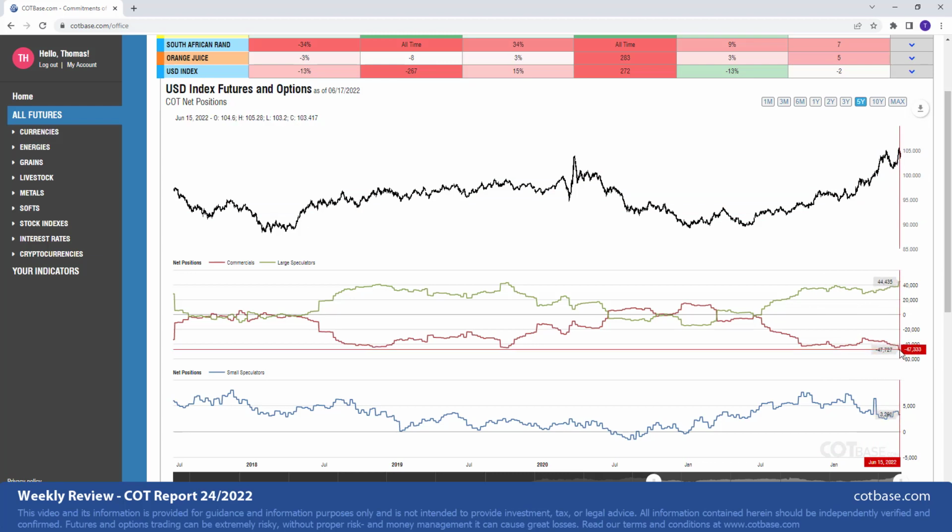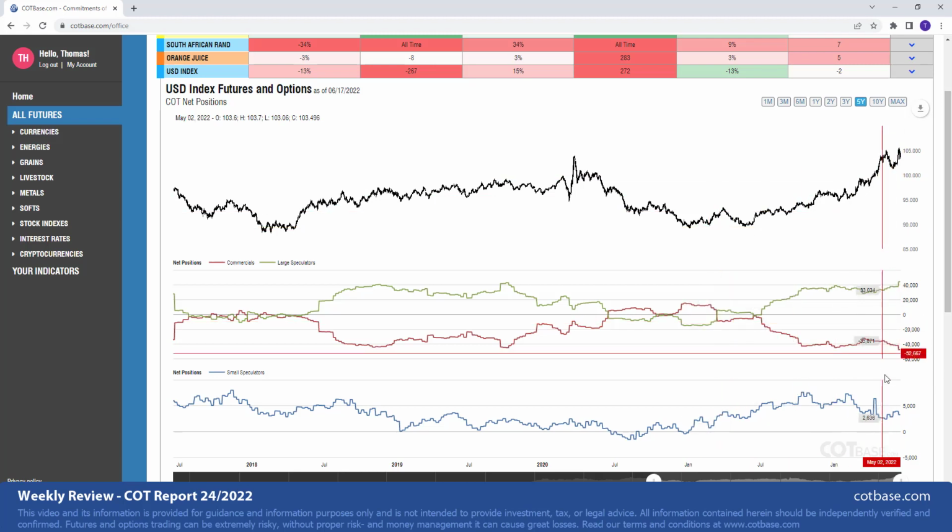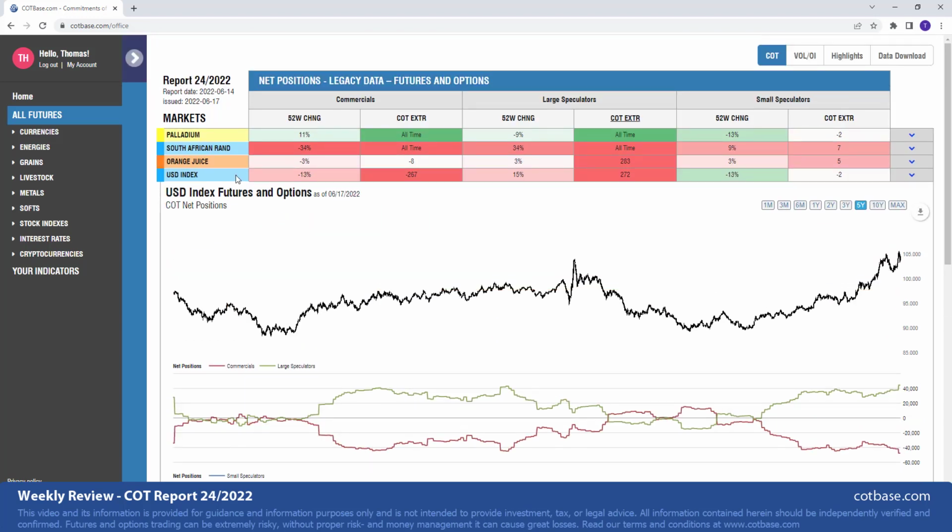So I wouldn't be too excited about this bearish extreme. I would expect this trend to continue, but you should have your eyes open because it is signaling eventually there may be a shift in the dollar index downwards.